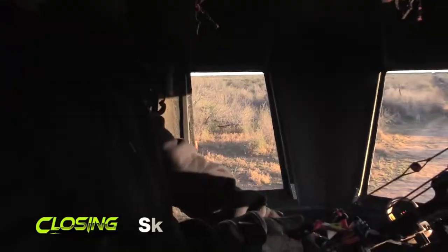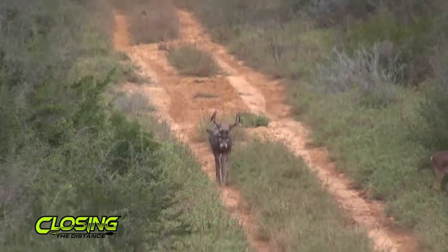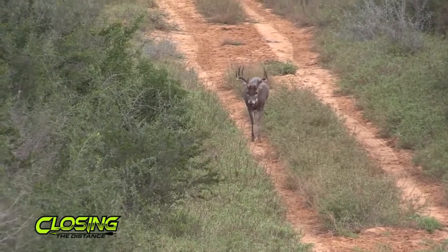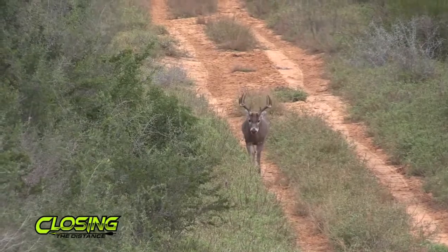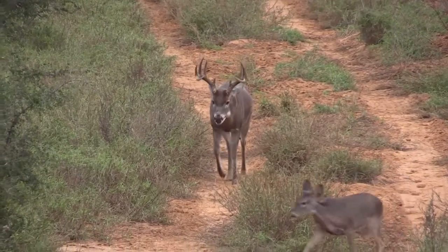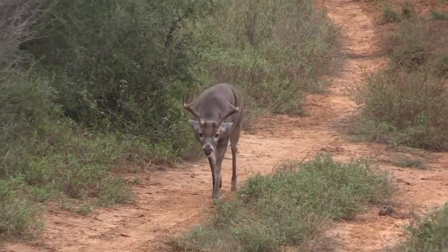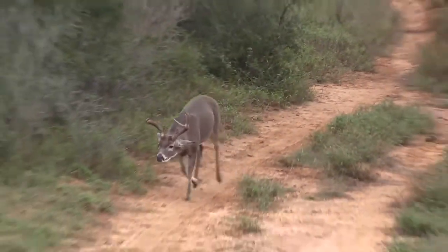The first time she sets, this buck comes out of an area that I didn't even think he would come from. I expected him to come from the right. He comes from straight out in front of us. I look up, and I'm glassing with binoculars, and I'm like, well, that's what I thought. Here's this buck that's been hunted for years. He's right out in the road, and he's feeding straight toward us.